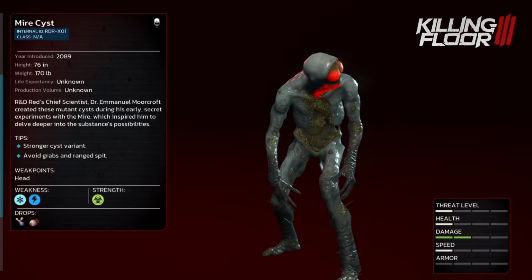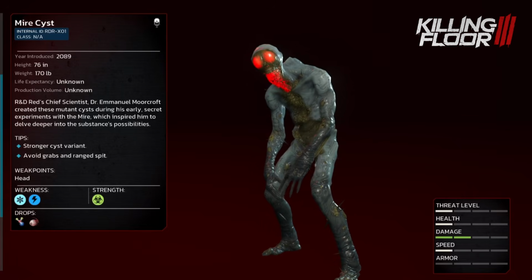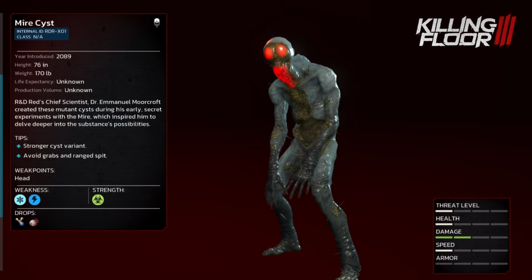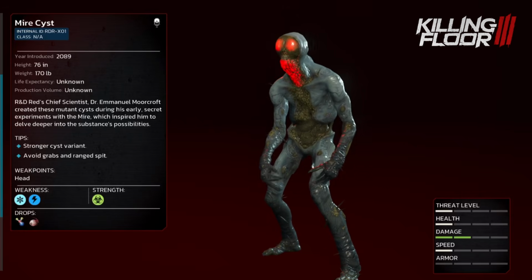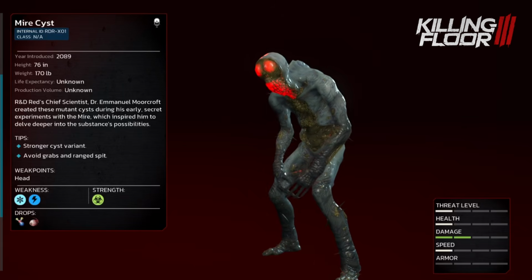Introducing the M.E.A.T, the result of Dr. Emmanuel Moorcroft's first secret experiments with the M.E.A.T in 2089. These mutant units were the spark that led the doctor to delve into even darker biological possibilities, turning the basic cyst into something far more resilient.